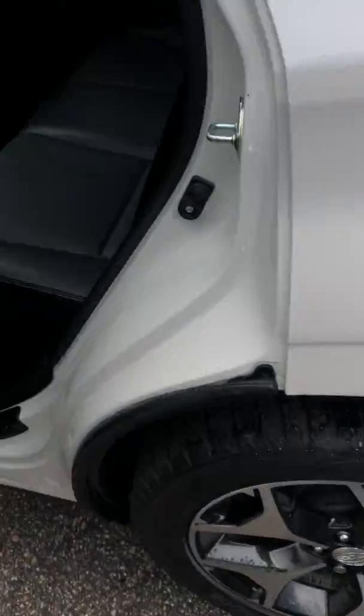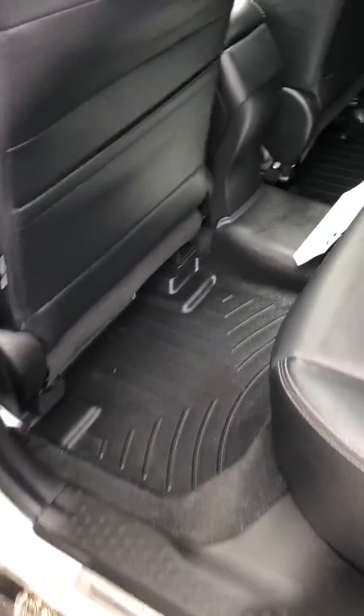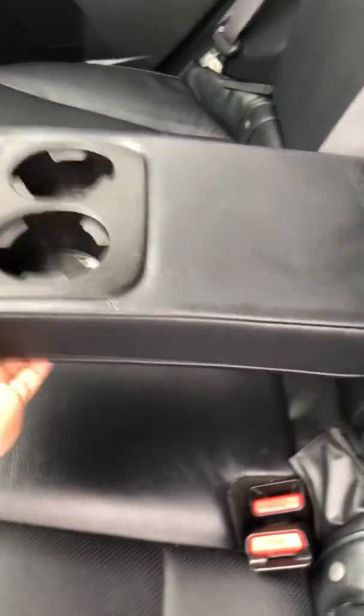To the back of the vehicle. Plenty of leg room for people in the back. This comes down, two cup holders, goes back up if you'd like.